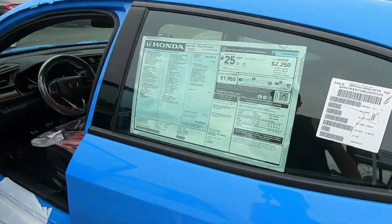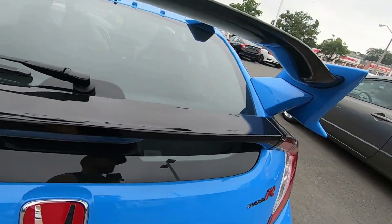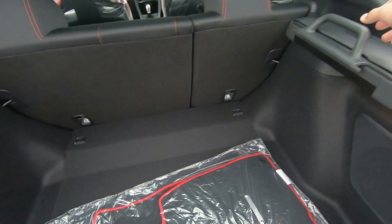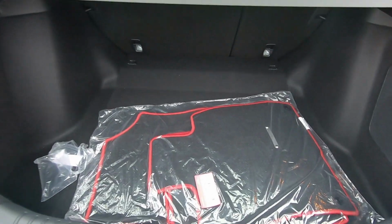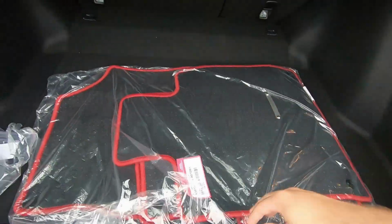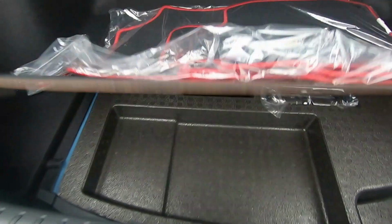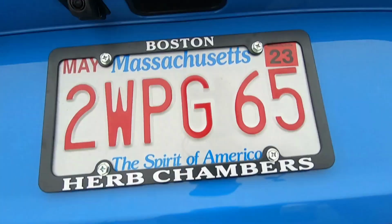Yeah, they didn't touch it, didn't wash it. It's gonna get ceramic coated and paint protection for the front. Obviously, that's why we've taped it all up. But this hatch is absolutely massive. It's got the nice carpets with the red around it. Toss those in. I believe this doesn't have a spare tire, just a kit to fix a flat. But the trunk is massive, especially with the seats down.